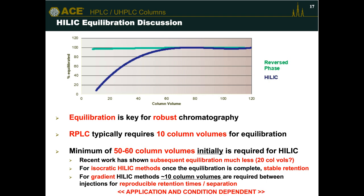Now, the column volume, the equilibration time, can vary depending on the phase character, the eluent and the analytes that we're using. So it can be application dependent, so we might want to explore this as a parameter almost for method development in any different situation.